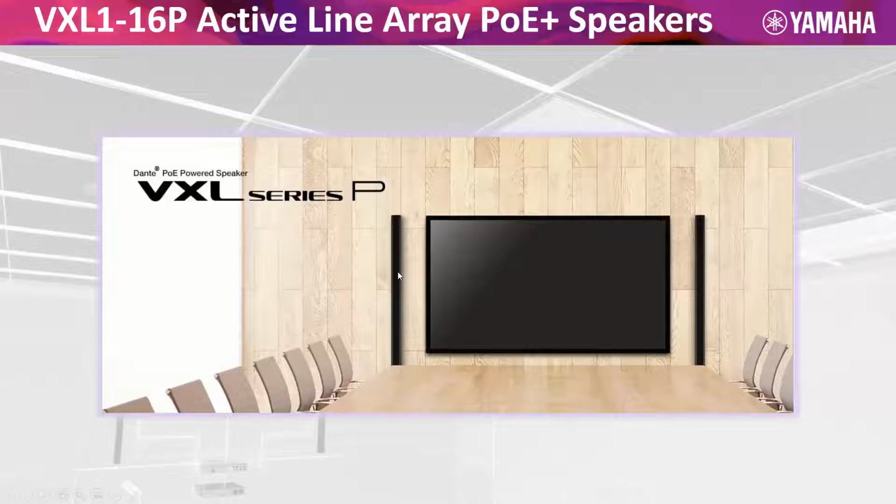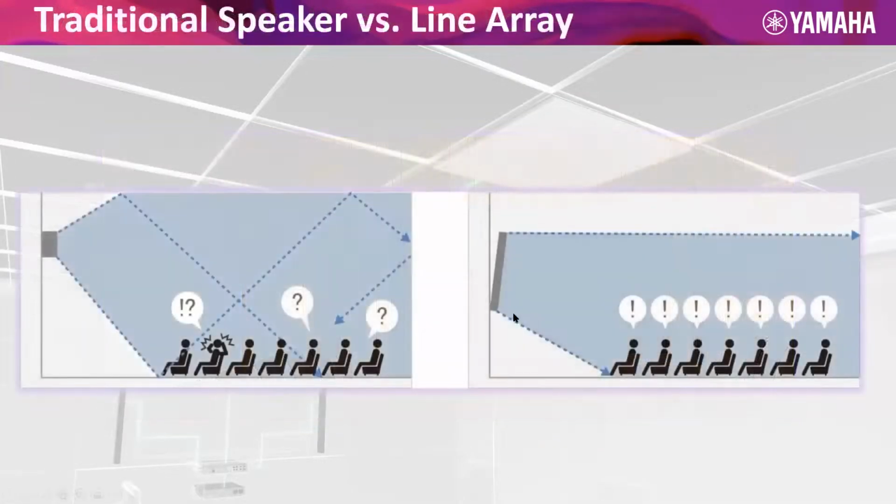There are 16 matched high-energy 1.5-inch drivers. These are a true line array with the amplifier section in the bottom. And again, single Cat 5 back to the switch with 30 watts a channel, more than adequate for this application. The amazing thing about the VXLs is they're 170-degree horizontal dispersion, yet only 25-degree vertical dispersion. They're a true line array.